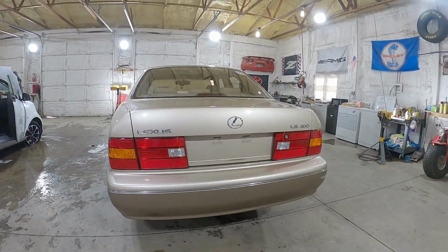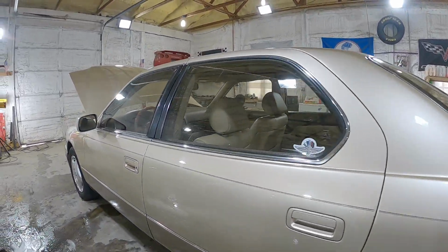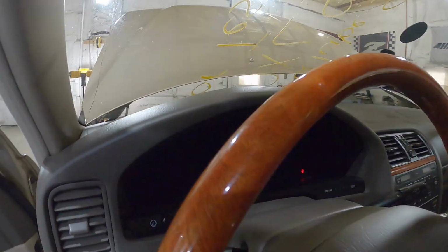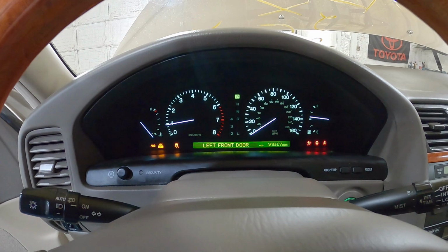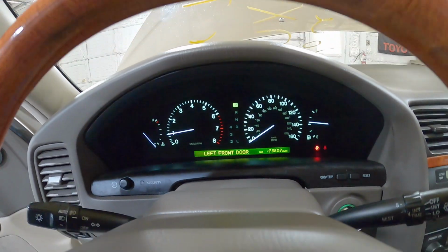Nice set of OEM taillights on this girl. Rear bumper didn't make it, as you guys saw as I was rounding the corner. I'm gonna go ahead and fire this thing up so we can take a listen to the motor. Starts right up like a Toyota should. Running very well.